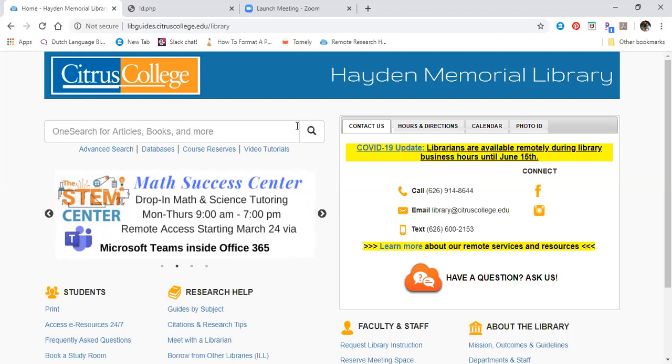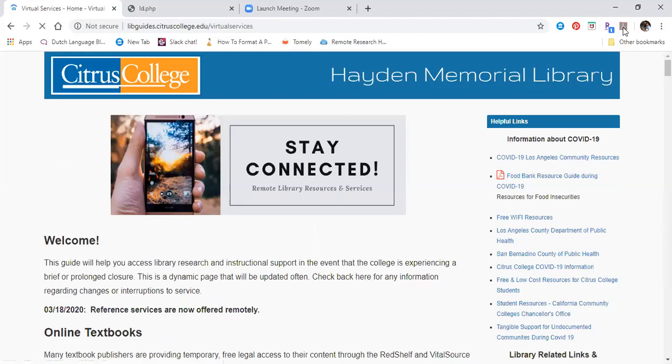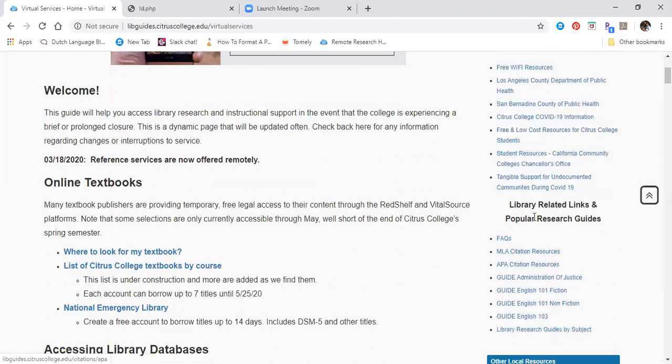We have a lot of information on our website, but what I want to point out to you is right here, learn more about our remote services and resources. If I click on that, that is a guide that we have created to walk you through this time. There's some helpful links over here and some resources. Here are some library related links in case you need those.